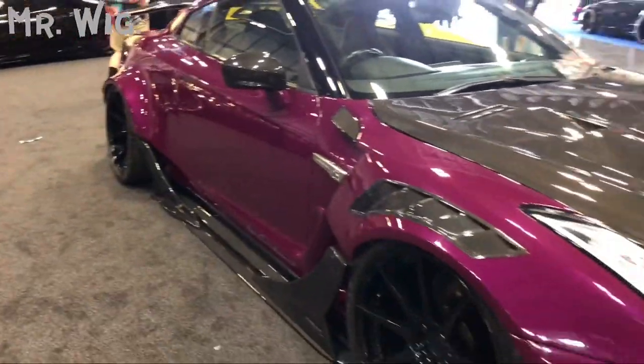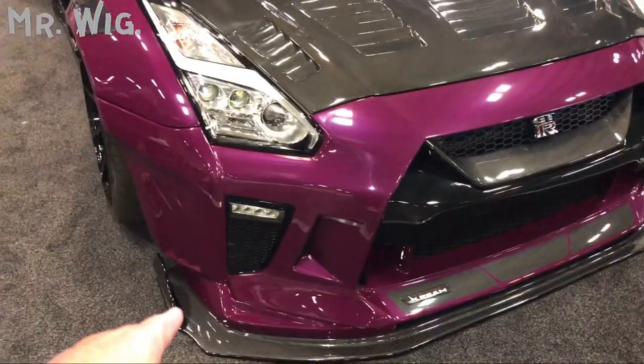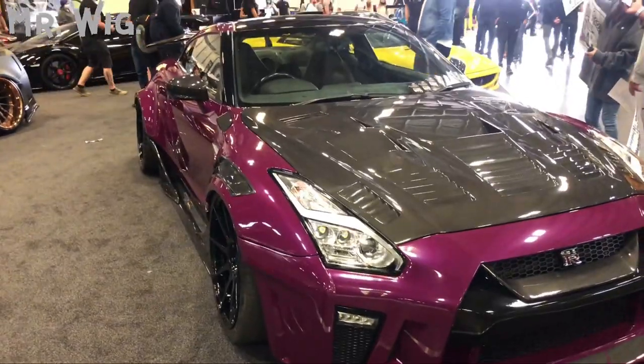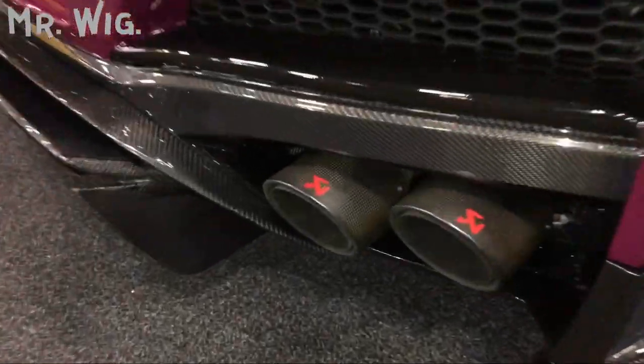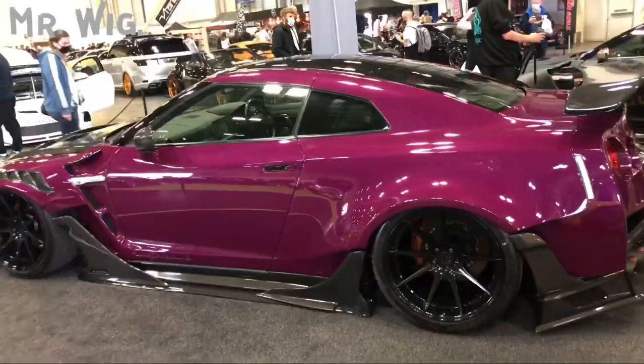Looks beautiful. This must be the new body kit for the Skyline R35. Huge, this front lip spoiler. And shell, beautiful. Love this spoiler. Absolutely incredible. Beautiful, with those big exhausts. They are not cheap, and the rear tray.